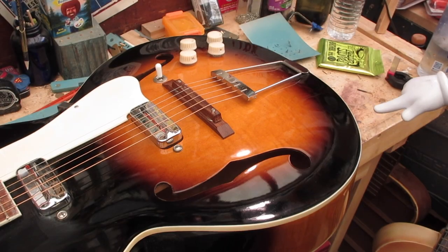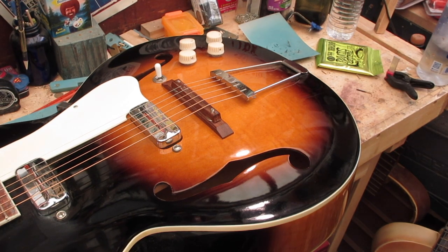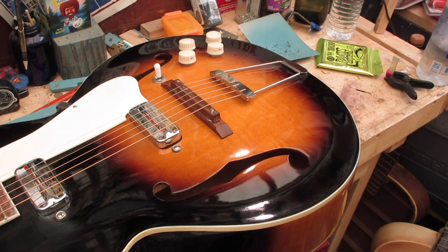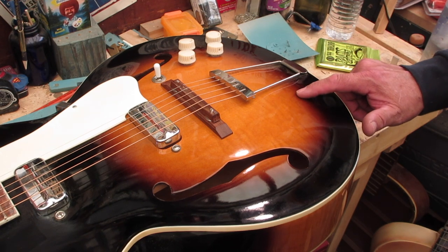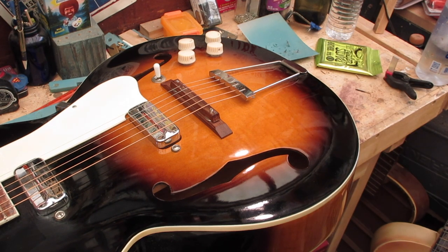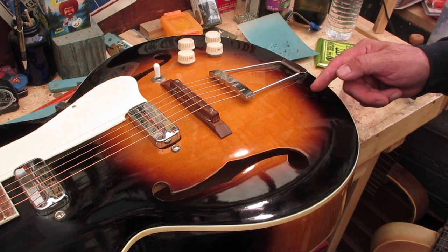Okay, I'm going to point out this area right here and right here. Seems to be a little checking. That, what appears to be the beginning of a crack, is about 10 millimeters. And this one here is a little bit more pronounced. But when I take my finger over it, there's just the slightest raise there. I took a camera and put it inside the F-hole and a mirror and a light, which this light, again, is the best thing you can have. And there's no evidence that this is a crack going through the body.